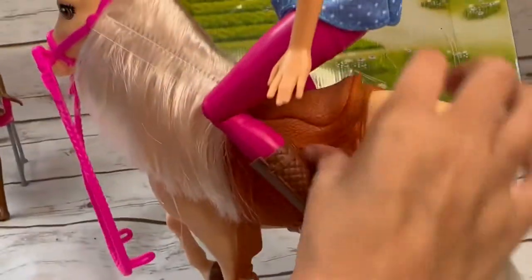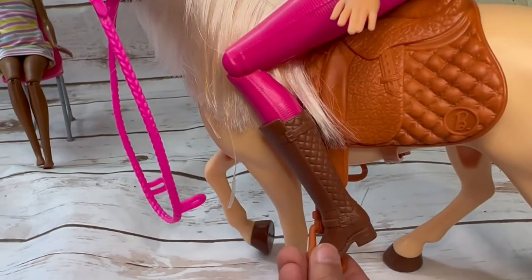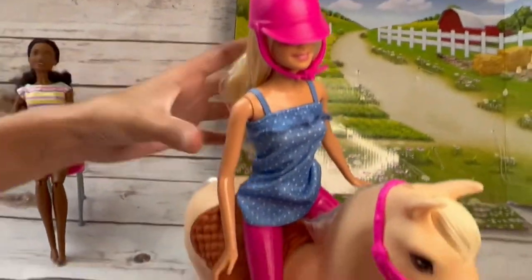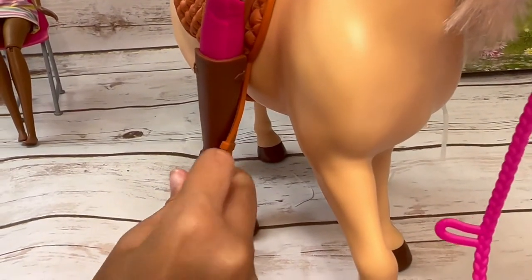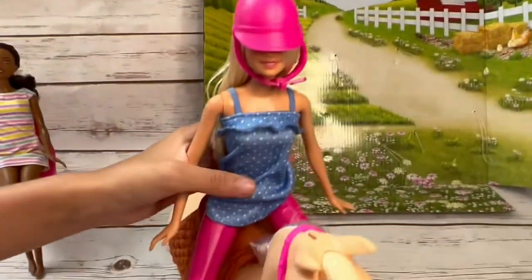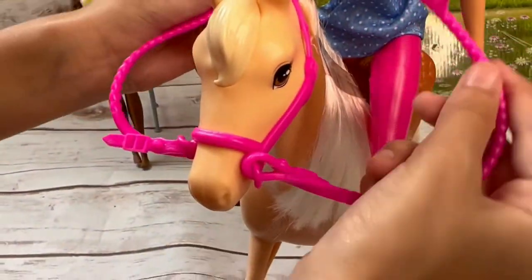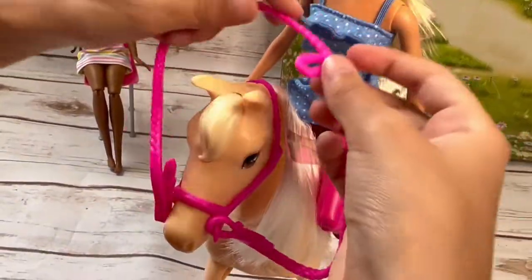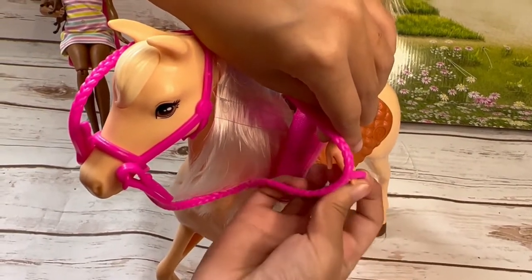Wait, she can't. I'm not good at putting Barbie's foot in stirrups. But at least now let's turn the horse around and the Barbie can actually do this. Okay, so the Barbie has her foot in the stirrup. So now, as you can see, the reins. These holes are actually for the Barbie to do this.